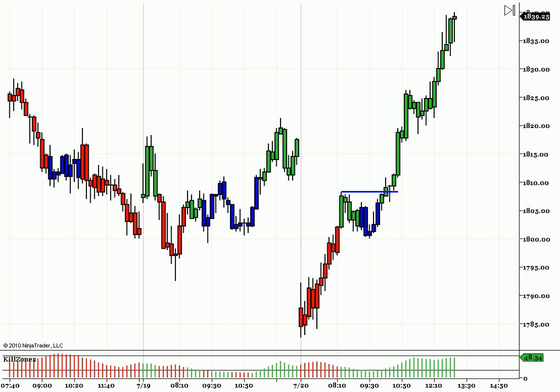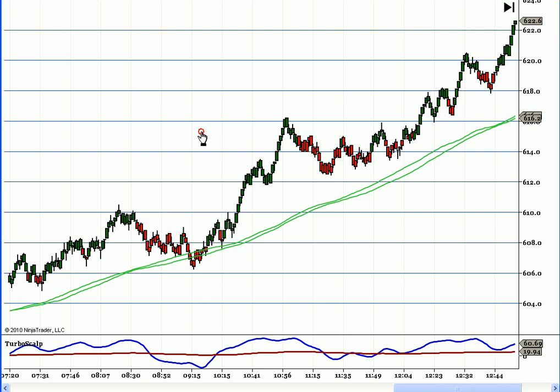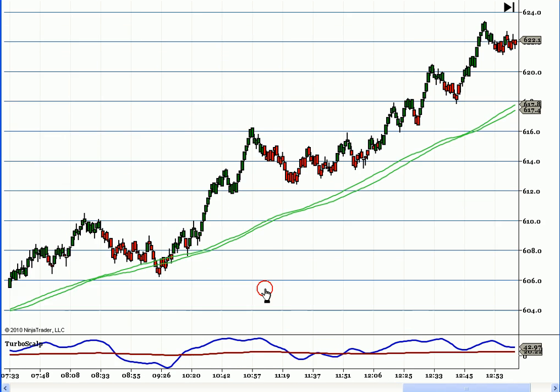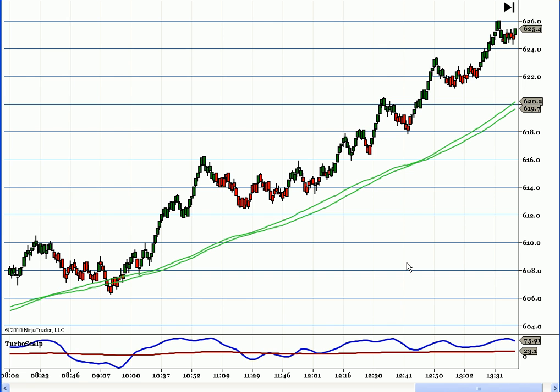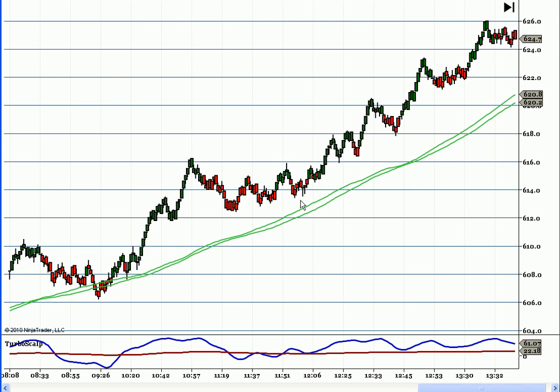So let's look at the range chart real quick. This is the Russell. This is another entry method that we use. Turbo Scalper Indicator turns the bars green and red much faster. Okay, we're not just trading green and red. We're using it in a specific way for the style that we trade. So this is a very clean chart.